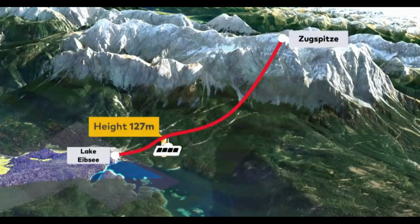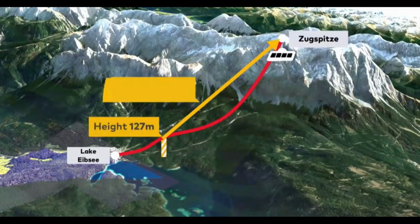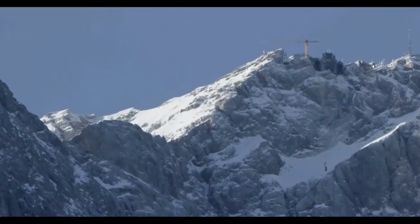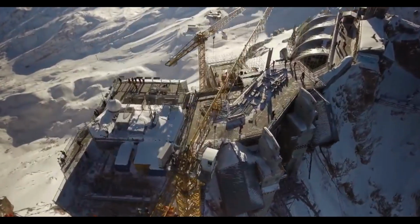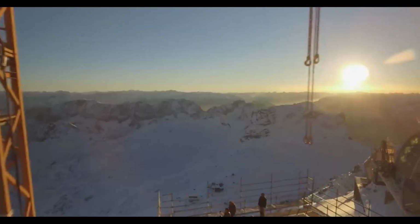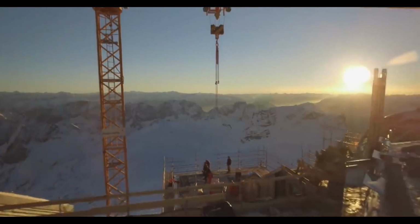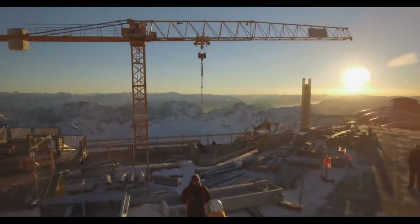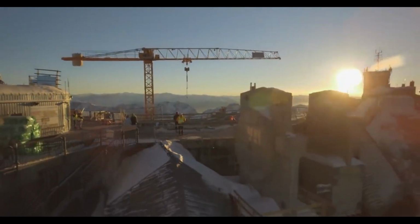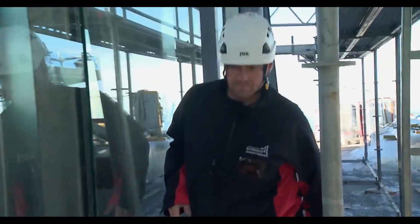The cable car will set 3 world records: a 127-meter steel aerial tramway tower, a free-span ropeway of 3.2 kilometers, and a one-section height difference of 1,945 meters. The new building will consume more than 1,000 tons of steel and 1,500 cubic meters of concrete. When it's done, the facade surface will clock in at 2,000 square meters. Ambitious goals for a construction site that's short on storage space. Jochen Rohrmoser is the site manager.